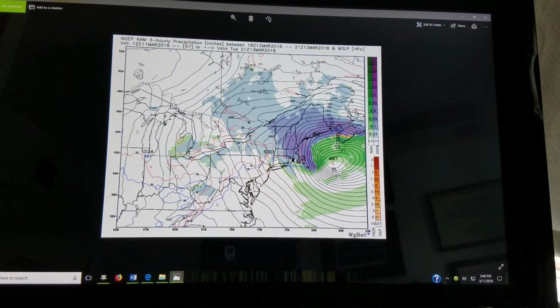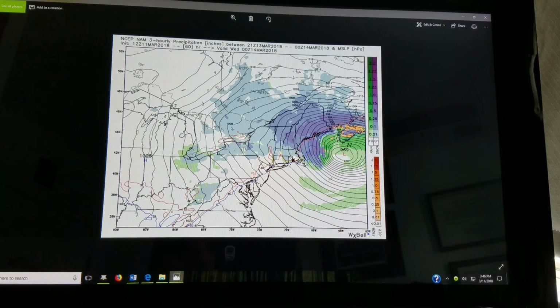Tuesday evening as the storm begins to pull away. And note how deep it is too, 967 millibars, upper 960. So this is going to be a very, very strong storm with some very, very strong wind coming on the backside. Maybe even some blizzard conditions, if not blizzard warnings, come out if this forecast were to verify over the next day or so. And then Tuesday evening it begins to pull away.